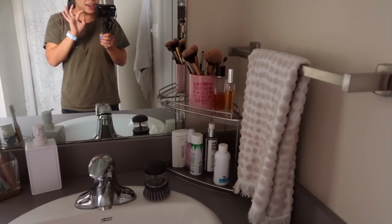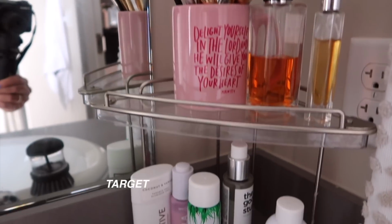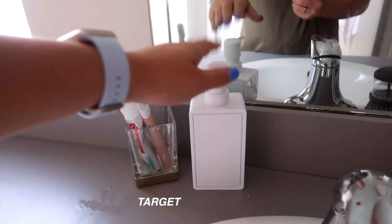So here's my side. I have a hand towel from Target. I have this organizer with perfume, makeup brushes, my everyday skincare items, a little dish washer guy, my sink, toothbrush, toothpaste, hand soap.